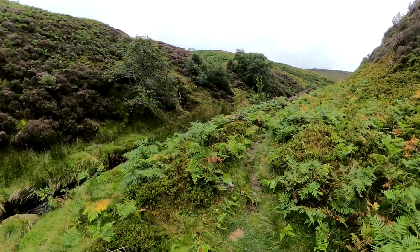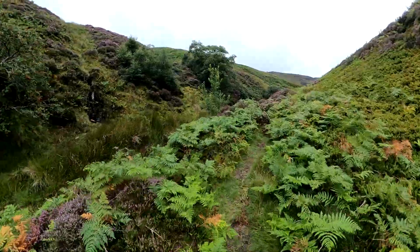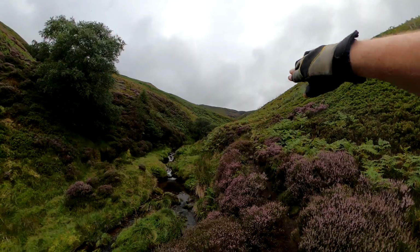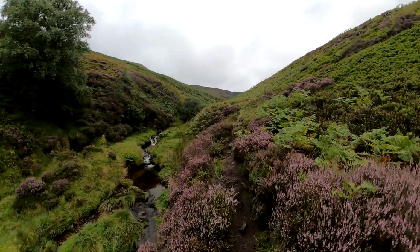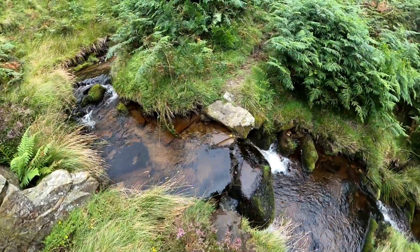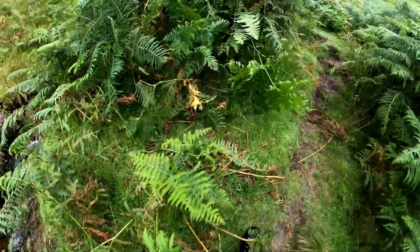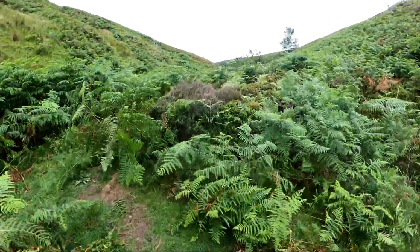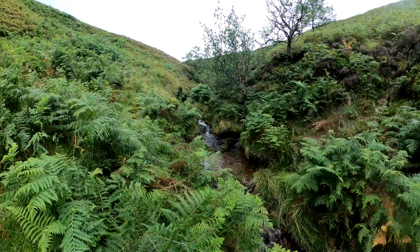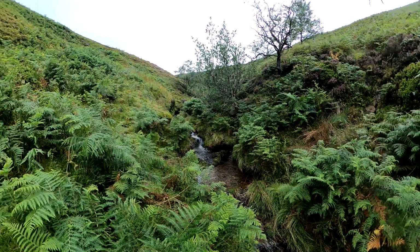Very, very close and humid in here. Yeah, that's where we're heading eventually, around that corner, and then a bit of a scramble up onto the plateau around to the right. I'm gonna jump for no reason here. There's a path more that way.